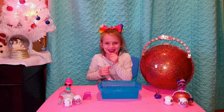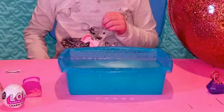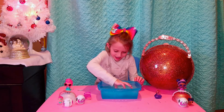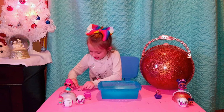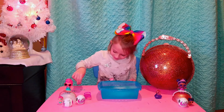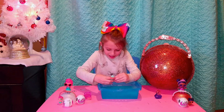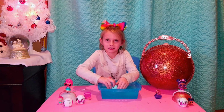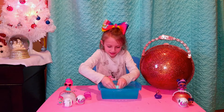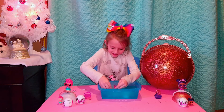Get back over there. Okay, let's start opening this one. Now, guys, we already put the first one in. And here's the foam sticker. And here's the sticker. I see a little bit of pink. See through pink. Break it. I knew it. It was a camera. Rinse it off.